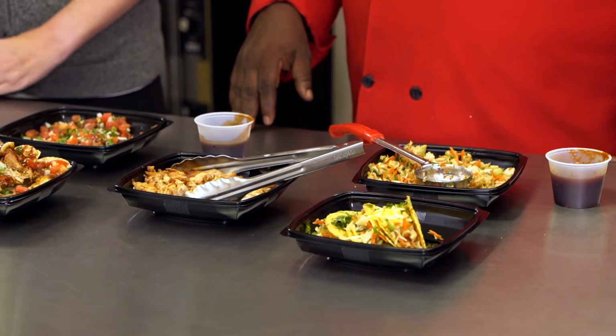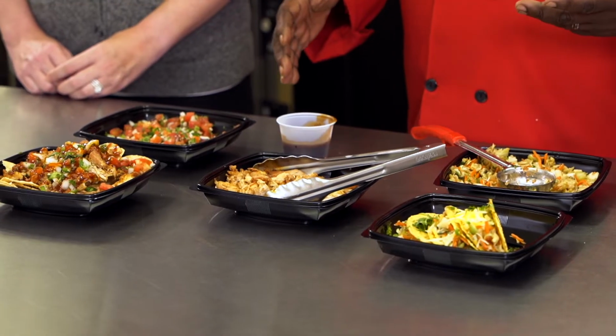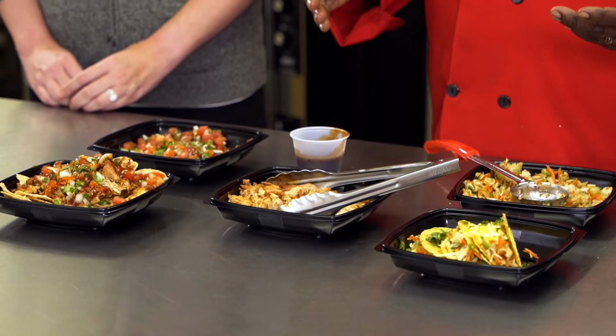And how about the barbecue? Just check with your local distributor and find a jerk sauce. Instead of barbecue sauce, I like the jerk flavor. Again, you got the pico, the Mexican pico, you got the jerk barbecue sauce, you got your chicken with a little paprika and garlic sprinkled in it. And I just roast it off in the oven. Just bring it up to temp.